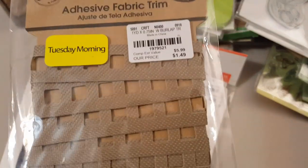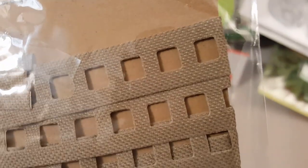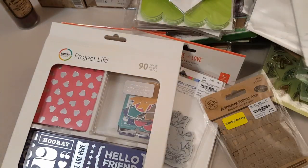This was on the clearance. It's just a little rick-rack type of lace. This is like a little film strip. It was $1.49 and yellow, whatever yellow is. I believe yellow is 40%.